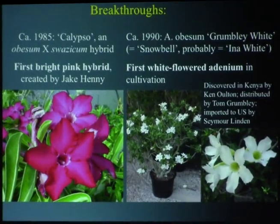At about the time I was producing Crimson Star, unbeknownst to me for many years, Jake Henney, a professor in Florida, was also hybridizing adeniums, and he crossed the same two species and got a brilliant pink that he called Calypso. And a few years later, the first white Adenium obesum appeared in cultivation.